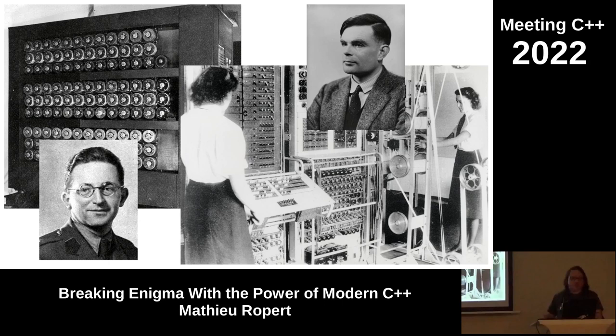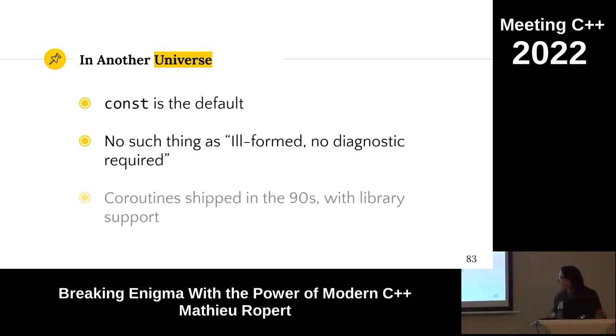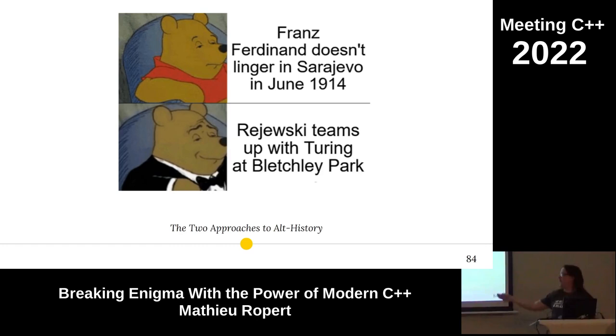What if we would have const by default? What if we would have no such thing as ill-formed, no diagnostic required, whatever the heck that means? Maybe we would have coroutines in the 90s and even have library support from the get-go. You know, some people are like, oh, alt history, World War I doesn't happen, nah. Rejewski goes to Turing at Bletchley Park.